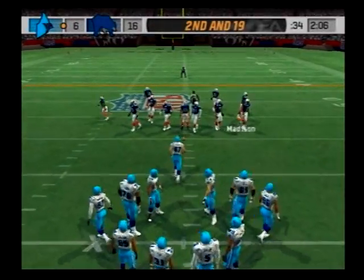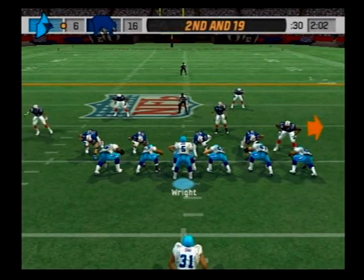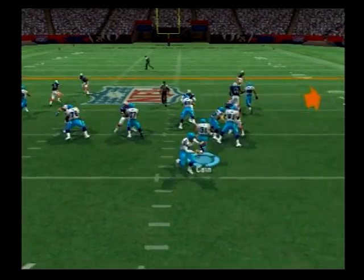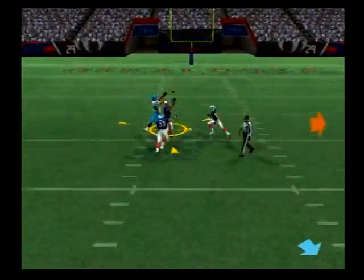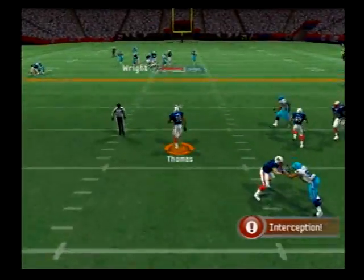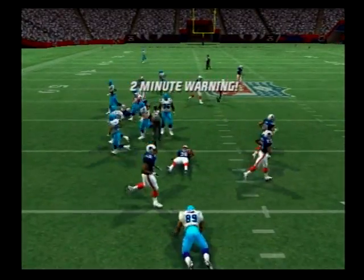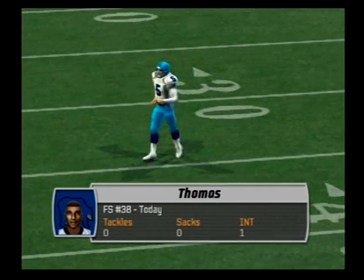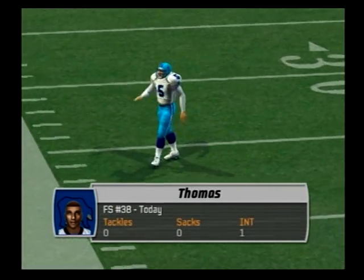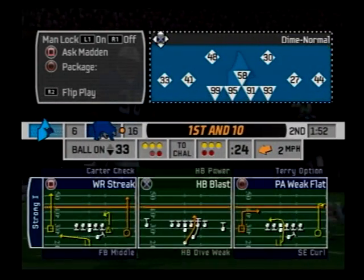Now they're looking at second and long after the sack. The Bears with a four-man front. Great fake. Gets rid of it. Interception. Sheds the back, picks the wrong spot to throw to. It'll be a turnover, John. Yep, sometimes you think you can sneak one by, then the defense makes a great play on the ball and beats your receiver to it.